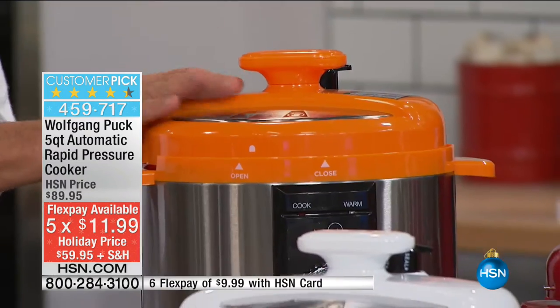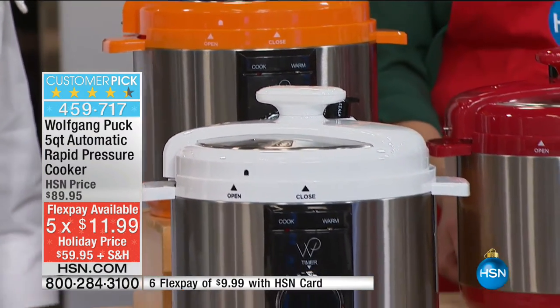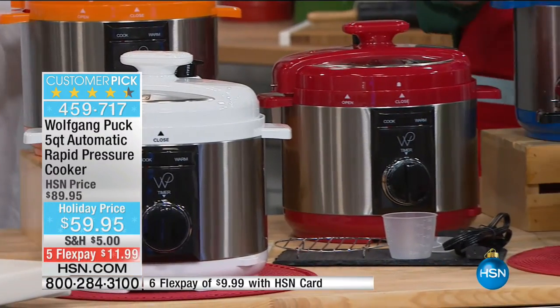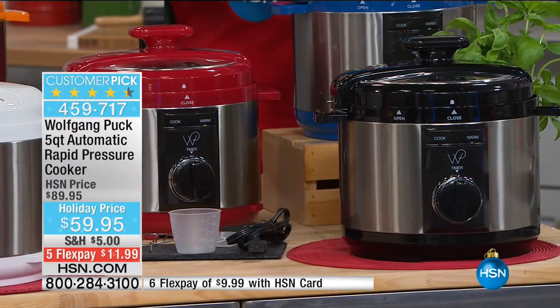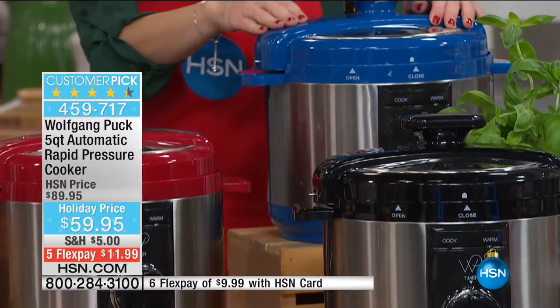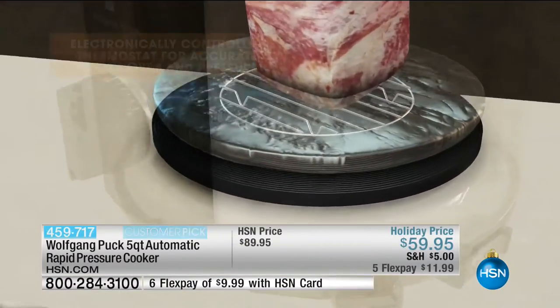So exactly. Now with this, you can make nutritious food, but mostly you can make delicious food. You know, I wouldn't be here if I would say, oh, we cook fast. What does it mean fast if it's not delicious? But because the pressure cooker seals in all the flavors, doesn't release any of the moisture, so everything stays in there. So you get the best of both worlds.